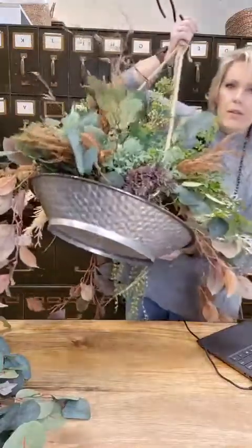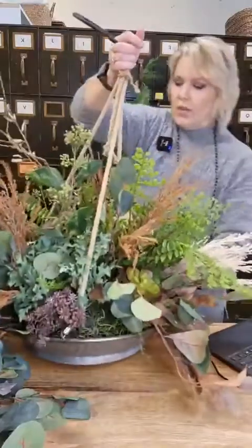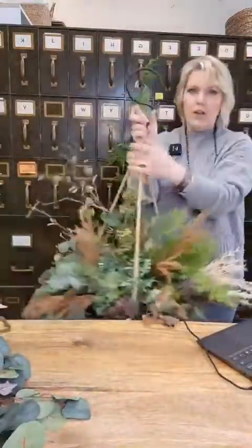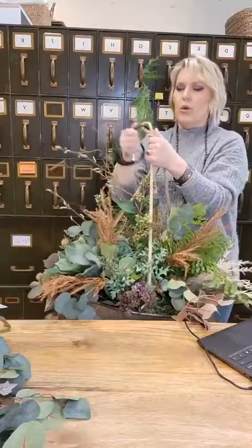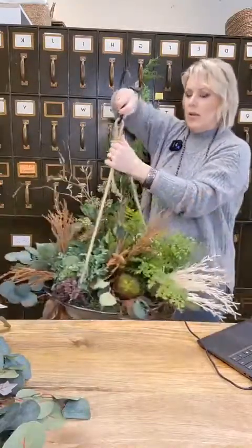So Denise made this beautiful hanger. It's a metal tray in a galvanized color. The tray itself is 22 inches across. It's hanging from rope. This is my hanger here that I stuck through the rope. You're going to need to hang this maybe in a corner. Do you have a plant hook?